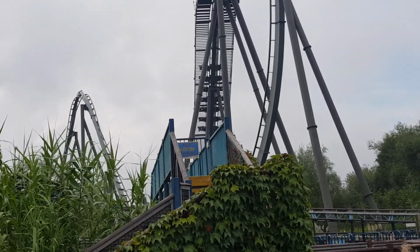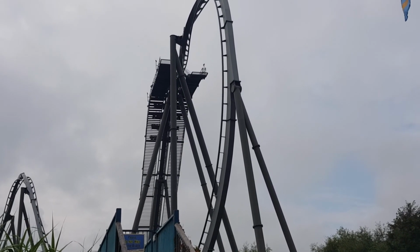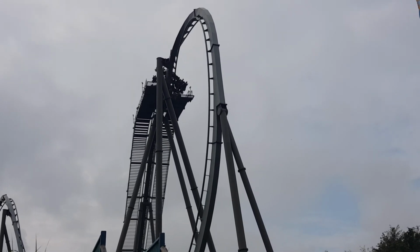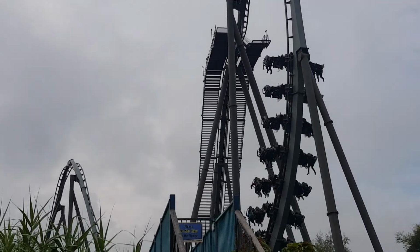Colossus, that's down, that's having maintenance work. The Flying Fish, that's down. So Nemesis were down, but it's running again with a silly queue, so doubtful that I'll be doing that. I've had a few goes on this one though to make up the second B&M here.